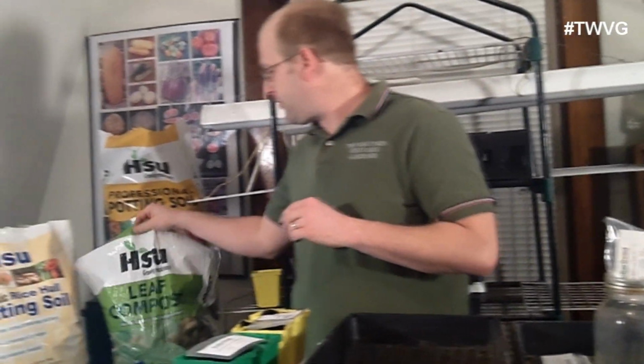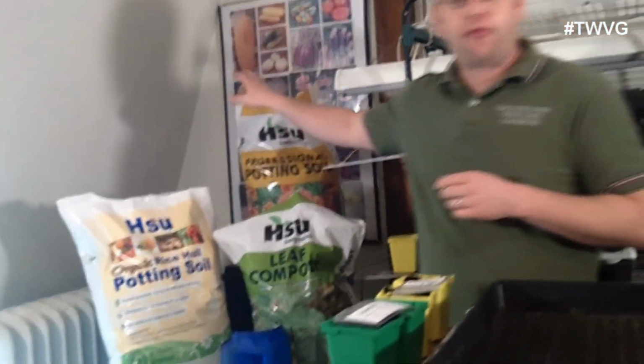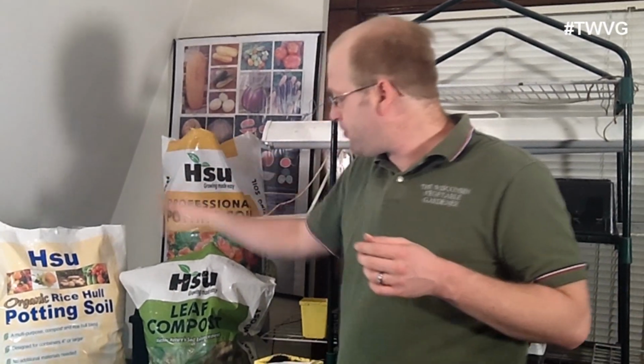So we're going to do kind of a cocktail mixture here on our soil that we're putting in. We've got certified leaf compost, we got professional potting soil, and we got organic rice hull potting soil. The professional potting soil and the rice hull have fertilizer. The rice hull has slow release fertilizer, and so does the professional potting soil.